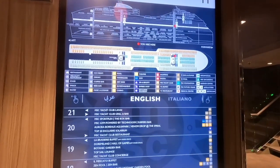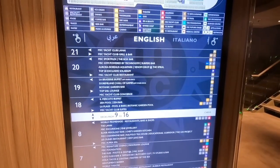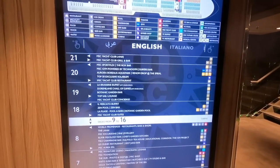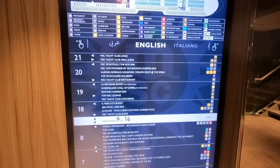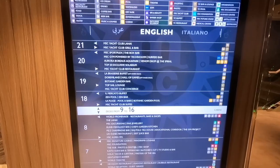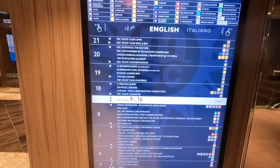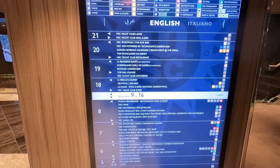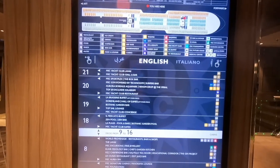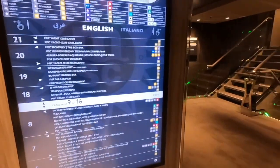So we pretty much went through the whole ship. The only floors I didn't go on are 9 through 16 and 5 and 4. On 4, they have the medical center, which my cousin had to visit, unfortunately. She's fine. But she said staff was very nice, the doctor was very nice. It looks like there is another restaurant on deck 5, but I'm going to show you deck 11. That's my floor, and cabin 11021, I'm going to show you that.